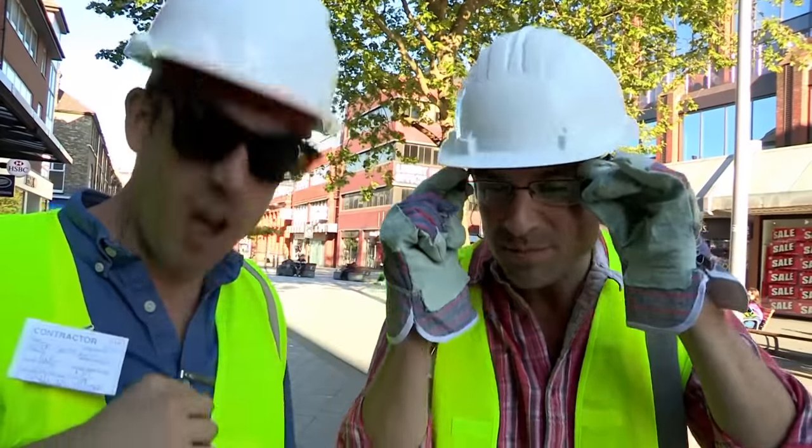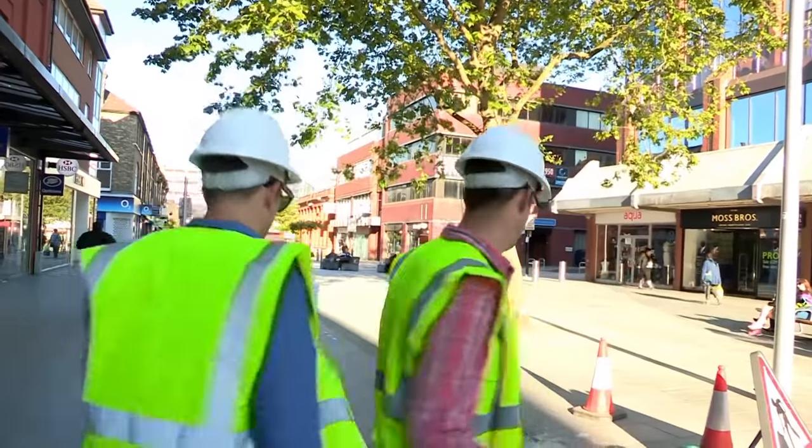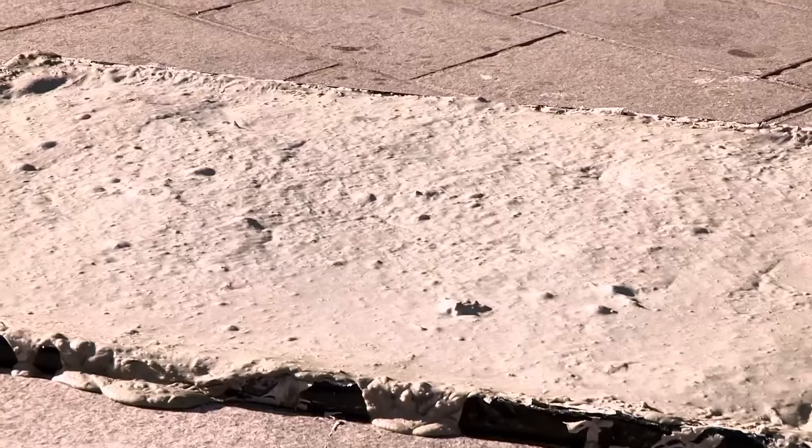We've got a fake building site and loads of hidden cameras. I've got a hidden camera in my glasses. I've got a hidden camera in my clip. And that lady over there has got a hidden camera in that black bag. Right, Xand, let's get back to work. Will people really do as they're told, no matter how silly?